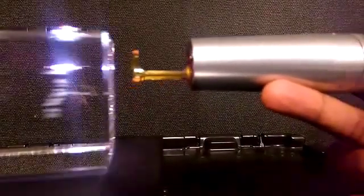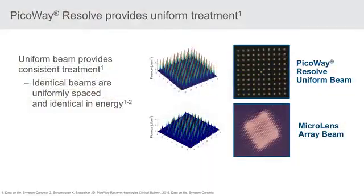So when I was talking about the flash paper, what we have here, I'm not sure, this may even be a picture I took on my flash paper. Up top, you see the PicoWay Resolve uniform array of 101 dots. I think it's kind of cool. There's an array of 100 dots with one extra one right there in the center. But look how amazingly confined they are.